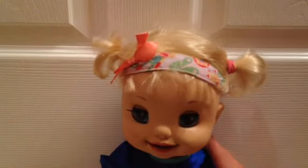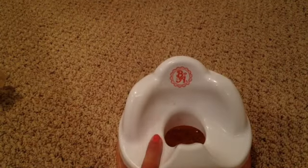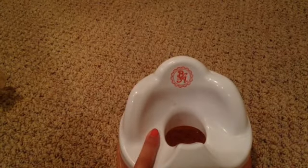And I also forgot to show you something really important that she came with. Since she is the Baby Learns to Potty doll, she did indeed come with a potty. All you guys have been asking where I got this Baby Alive toilet, and it came with Emma. So it's white. It is magnetic, so when Emma sits on it, she will recognize it. I'm not going to show you right now just because.